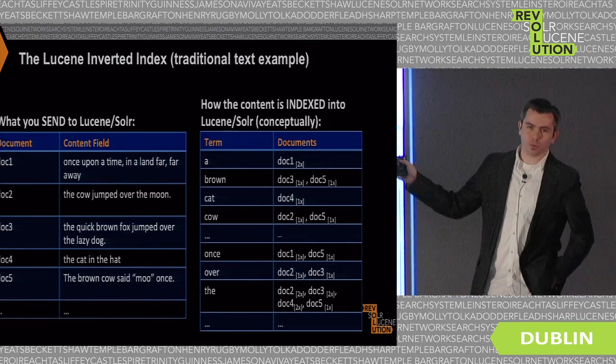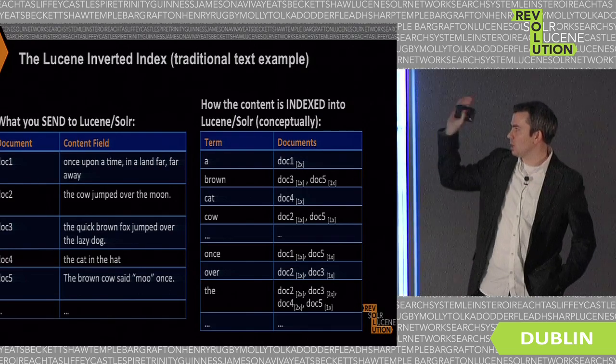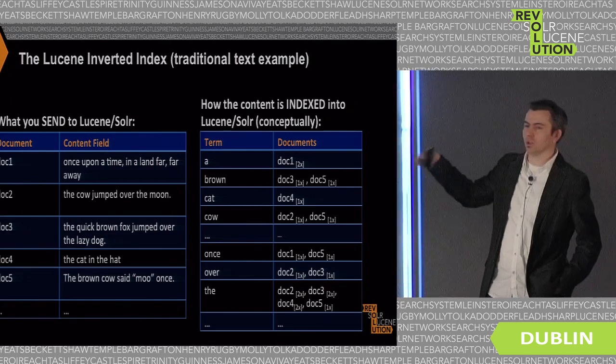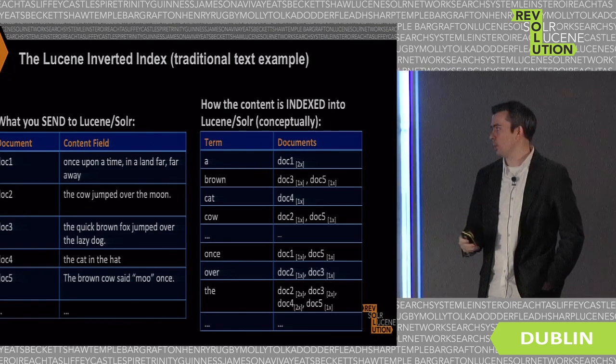So I'm not going to spend time on this. This is the Lucene inverted index example. I take a bunch of documents, pass content in, it's tokenized, put in an inverted index, which maps each term to the documents along with other various information in the postings format.